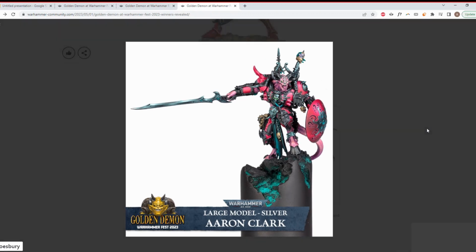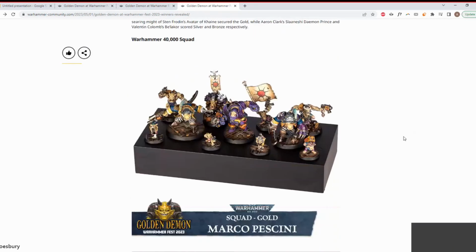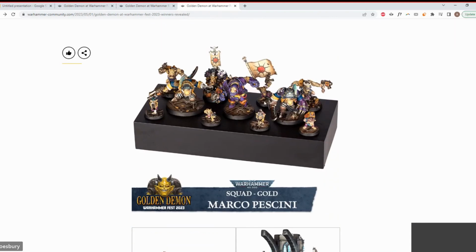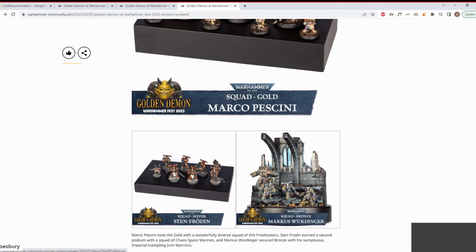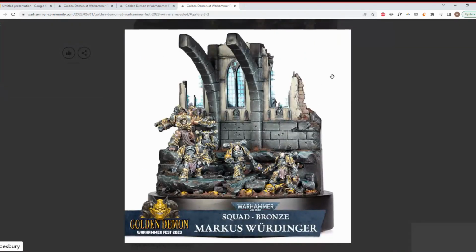Yep. So moving on, the Warhammer 40k squad entry was all these freebooters, and they're lovely. Personally, I love these Iron Warriors. Oh, that is amazing. That was my pick out of the squad entry anyway.